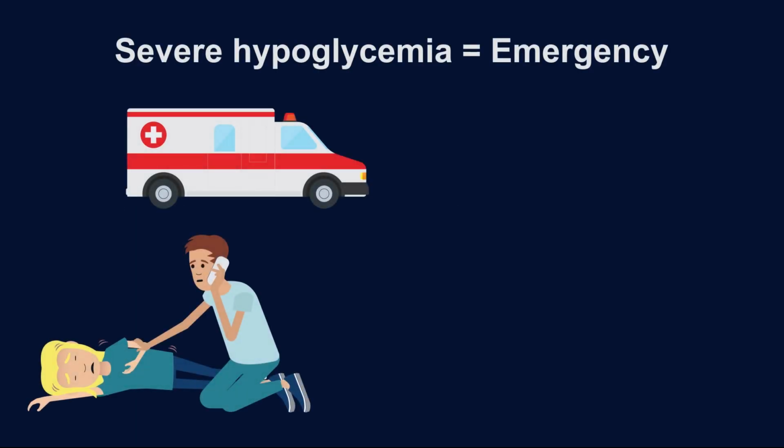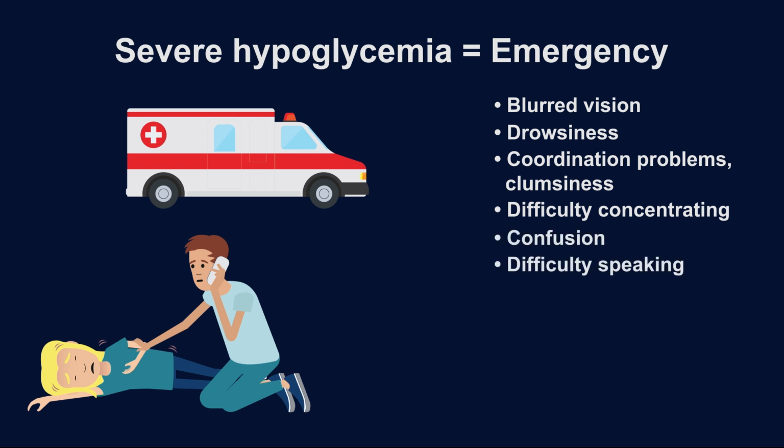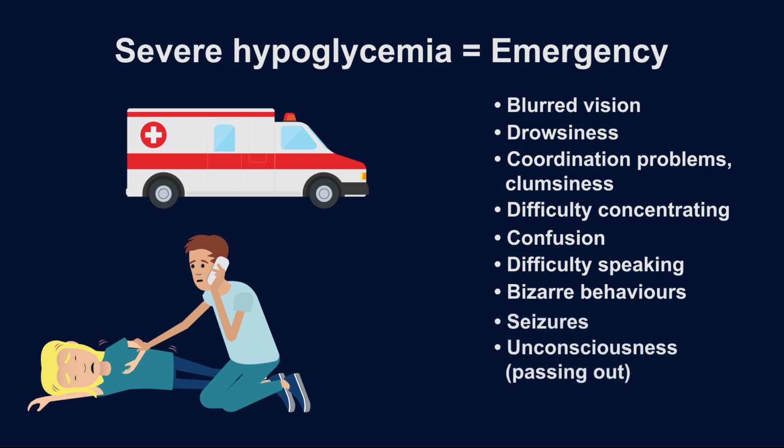Severe hypoglycemia. Severe hypoglycemia happens when your blood sugar goes so low that you are unable to treat it yourself. It is an emergency and can cause these signs and symptoms: blurred vision, drowsiness, coordination problems or clumsiness, difficulty concentrating, confusion, difficulty speaking, bizarre behavior, seizures, unconsciousness or passing out.